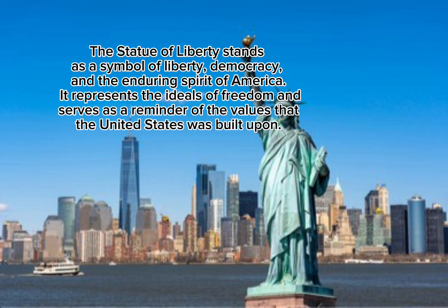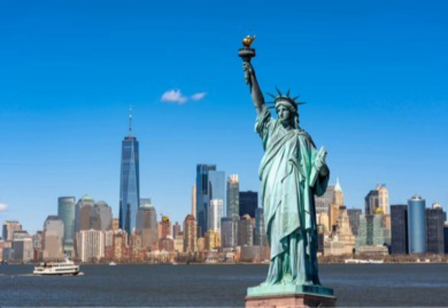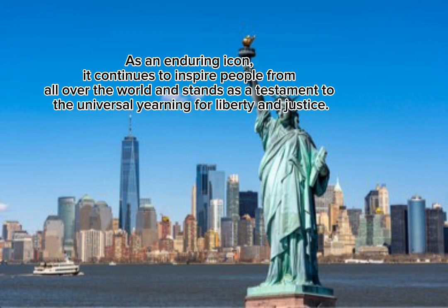The Statue of Liberty stands as a symbol of liberty, democracy, and the enduring spirit of America. It represents the ideals of freedom and serves as a reminder of the values that the United States was built upon. As an enduring icon, it continues to inspire people from all over the world and stands as a testament to the universal yearning for liberty and justice.